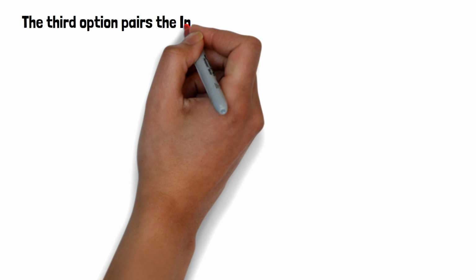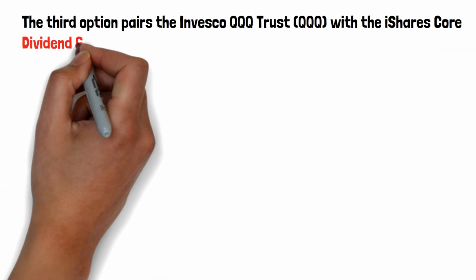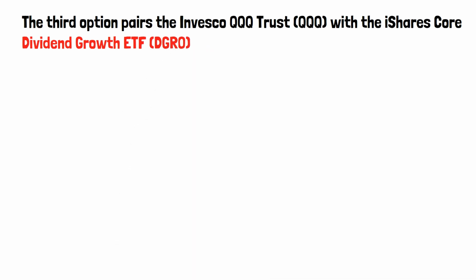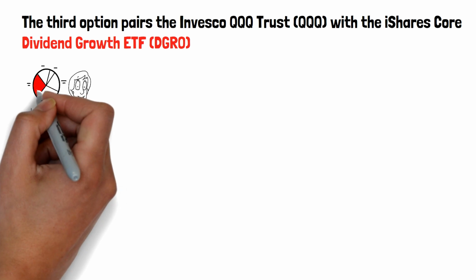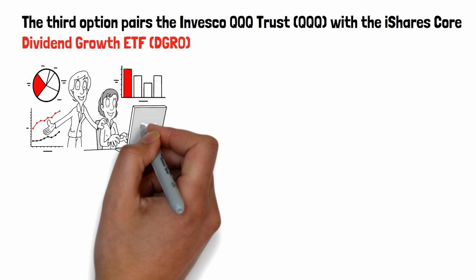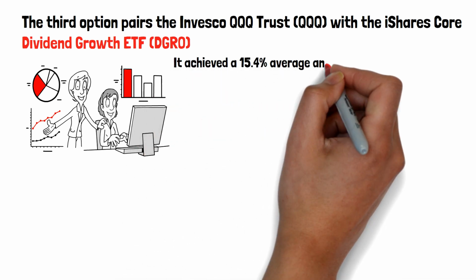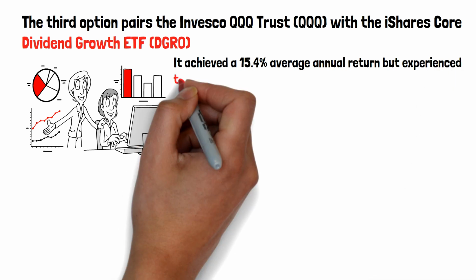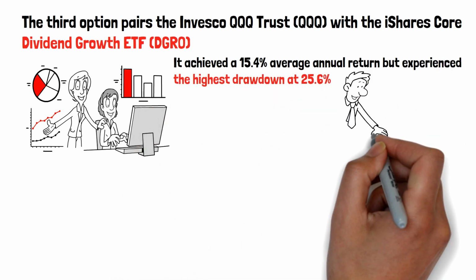The third option pairs the Invesco QQQ Trust, QQQ, with the iShares Core Dividend Growth ETF, DGRO. This high-octane combination aims to capture the best of both worlds, the aggressive growth of tech stocks and the steady increase of dividend payouts. It achieved a 15.4% average annual return, but experienced the highest drawdown at 25.6%. It's not for the faint of heart, though.